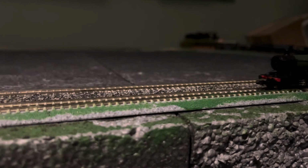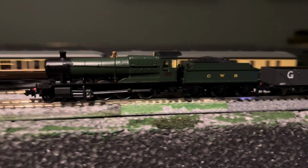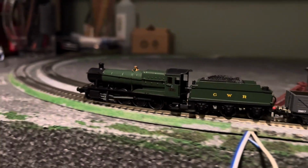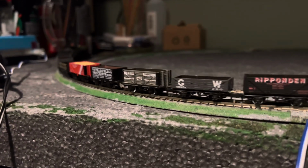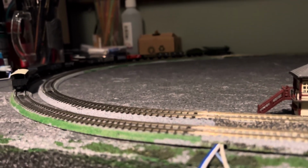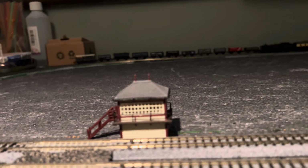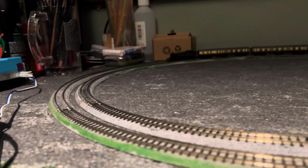Let's follow the 38 again. So yes, literally about to depart. Let's give the prairie a nudge. I'm not far from actually departing myself now to Getz. So yeah, we'll see how today goes.